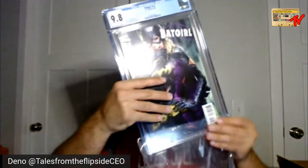Let's see what we got here. This is Batgirl 23, Artgerm. We got 9-8. Cool. Super stoked about this. 9-8. This is my first 9-8 copy. We've had a couple of these when I was with Leg. And I know Leg had one. I think Scott had one. Scotty had one. So I own one now, so that's pretty cool to have in the collection.